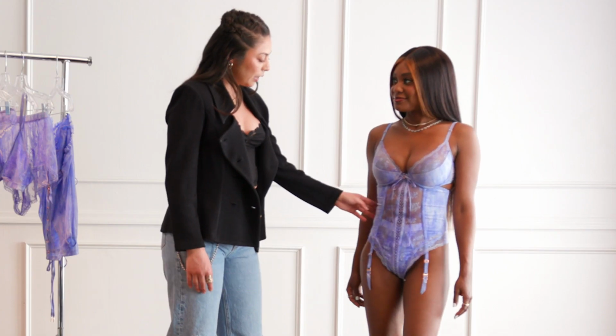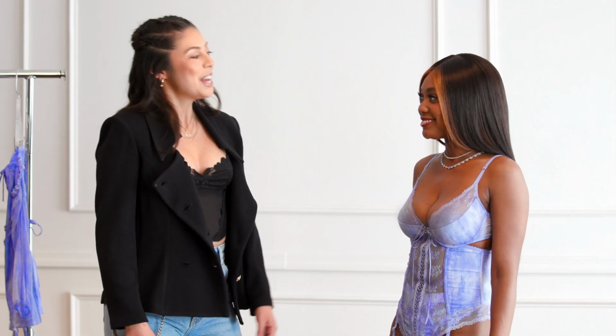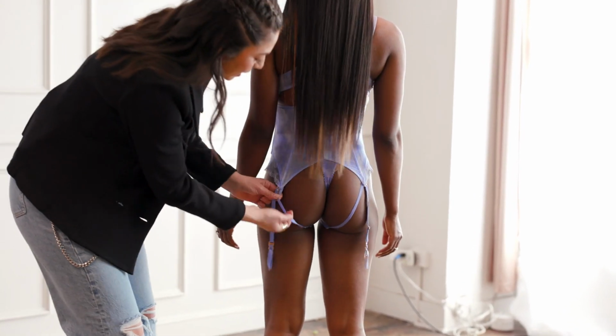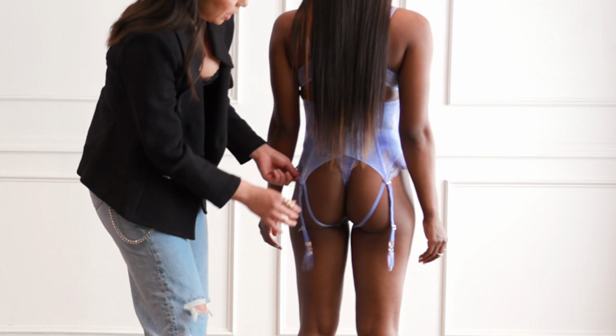I decided to layer it with a high waist thong because it is crotchless, surprise. If you turn around here, you do have a little bit of a surprise and you have an exposed little butt with these beautiful straps. It's just this great aligned cut.